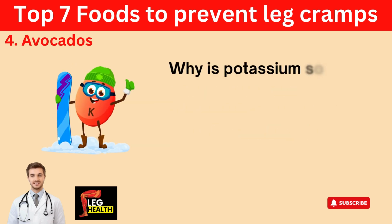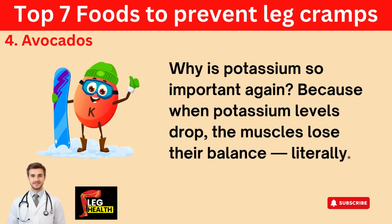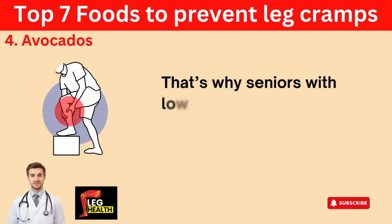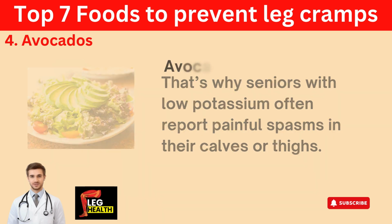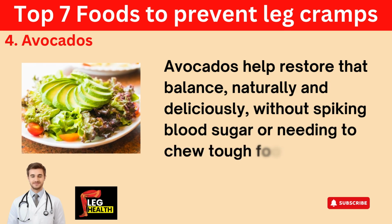Why is potassium so important again? Because when potassium levels drop, the muscles lose their balance, literally. They start contracting uncontrollably, especially at night. That's why seniors with low potassium often report painful spasms in their calves or thighs. Avocados help restore that balance, naturally and deliciously, without spiking blood sugar or needing to chew tough food.